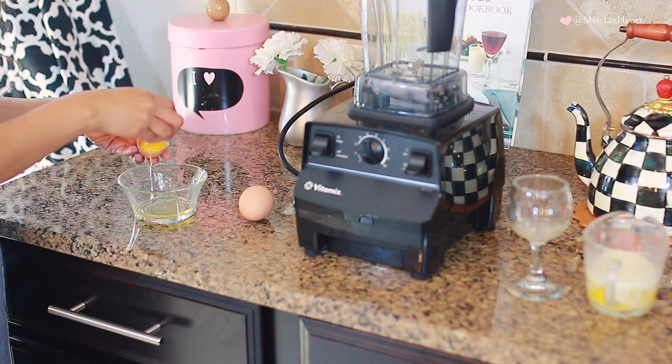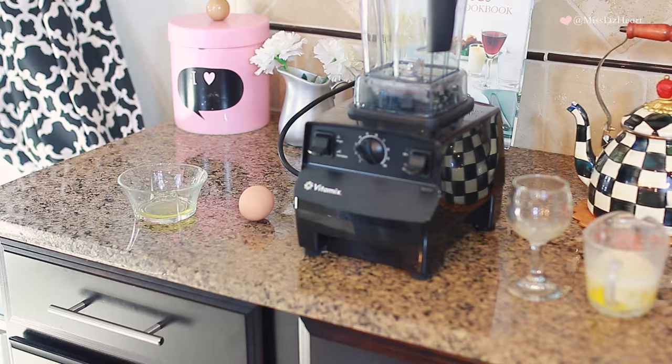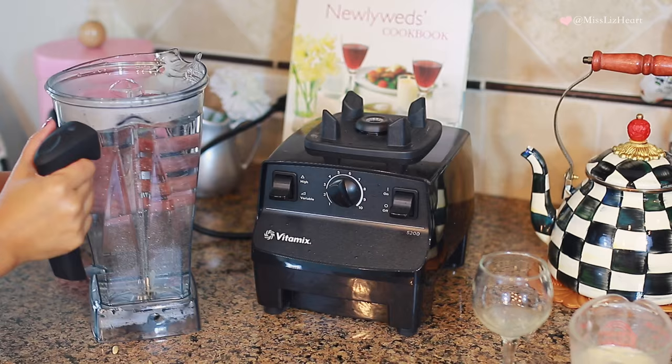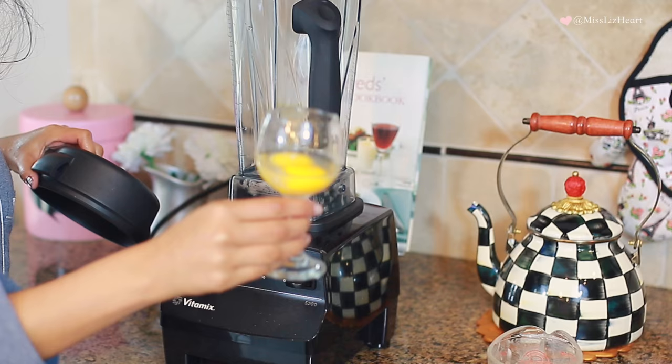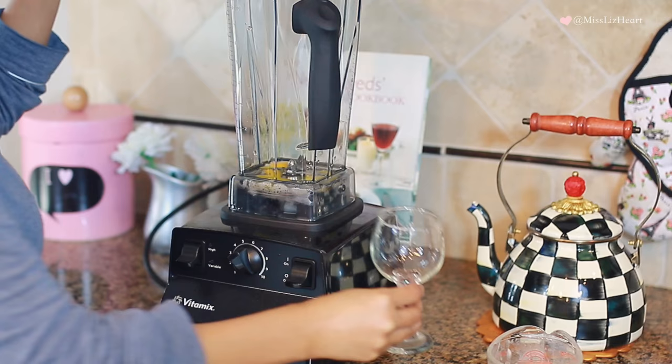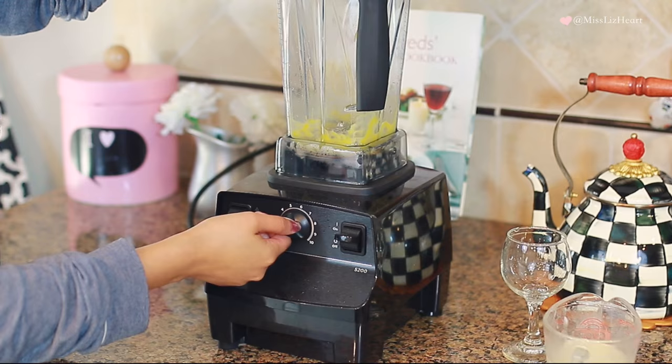You can always use a little bit less if you want it thicker, or a little bit more if you want the sauce to be a little runnier. So now that you have your ingredients, you can go ahead and dump that hot water from the blender. Make sure you pat it dry and be careful not to cut yourself. So now you're gonna add the lemon juice and the egg yolks to the blender and slowly work it up to a high speed. Leave it on high speed until everything is well blended. And then you're gonna slowly add the hot melted butter into this mixture.